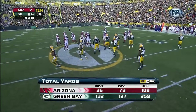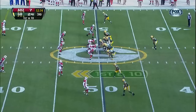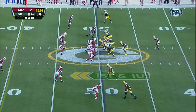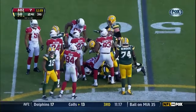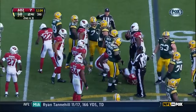The Green Bay Packers have 259 total yards to Arizona's 109. This drive starts at midfield. Up by 17. To the ground, it's Green. Alex straight ahead for two. Darrell Washington on the stop.